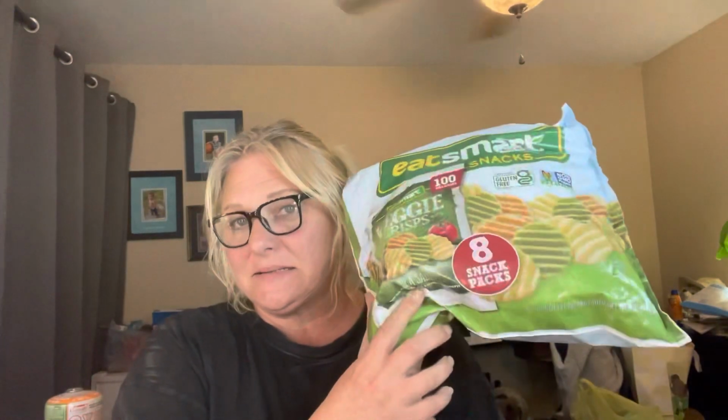So my grandson has been pointing out the veggie chips or sticks. So this here is Eat Smart Snacks, and it's veggie crisps that I got. It has 8 snack packs in it, sea salt. It's gluten-free, non-GMO, 100 calories.